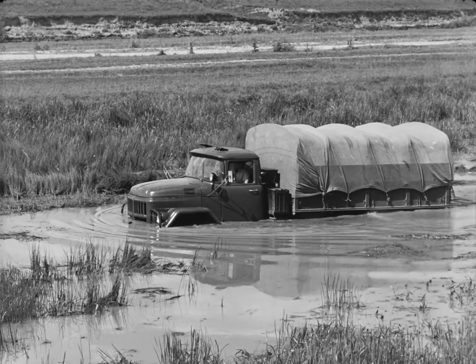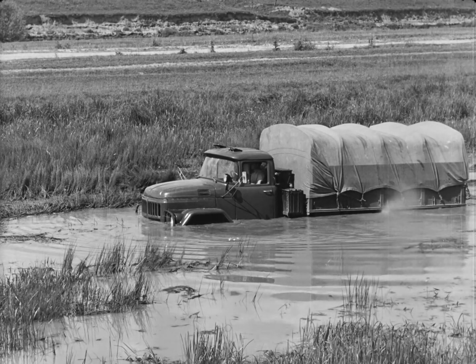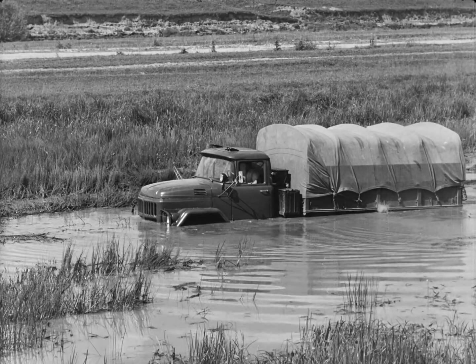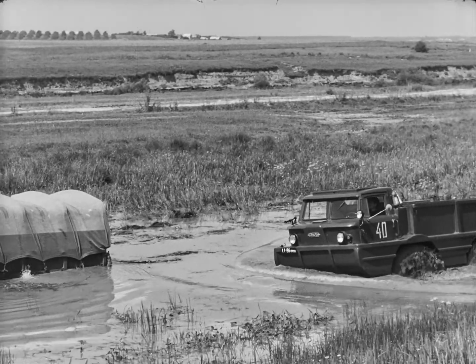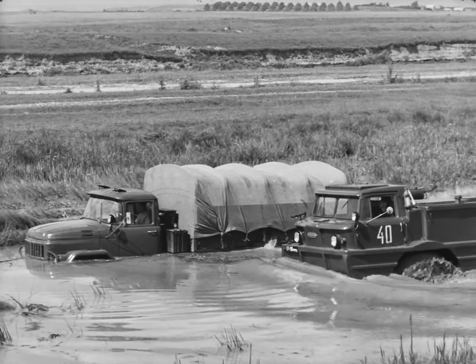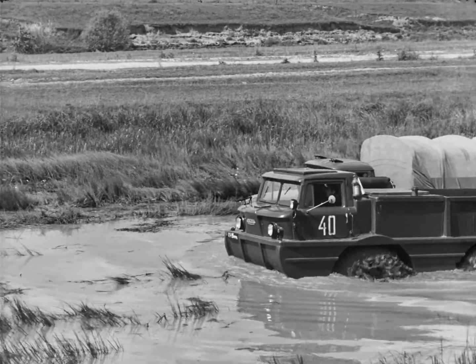The swamp is the most difficult obstacle for wheeled vehicles. For the ZIL-131 specific pressures are too high, and the chassis is completely unsuitable for such conditions. The ZIL-132 has a sealed casing with a smooth bottom, and a significant advantage in specific pressure.